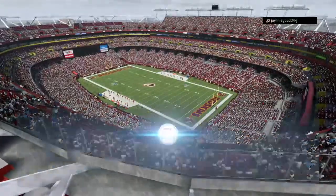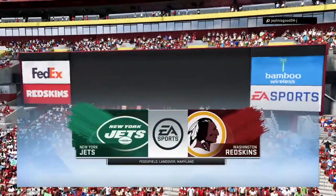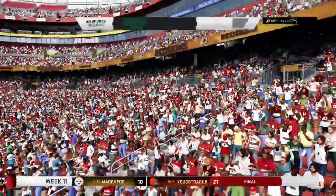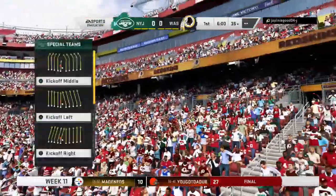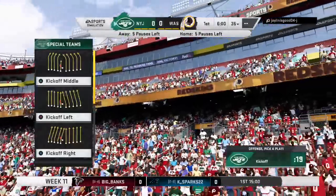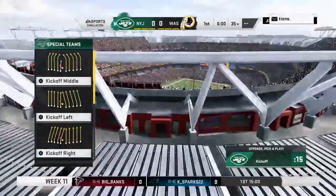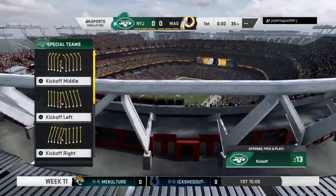To the D.C. metro area in Landover, Maryland. That's where we are situated at FedEx Field. Just as we were getting ready for air, both teams coming out of their locker rooms, out of the tunnel, and this crowd is pumped up as their Redskins get set to match up with the New York Jets.